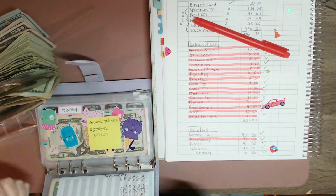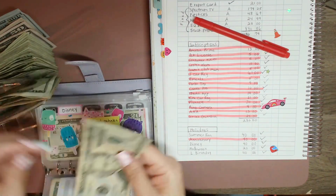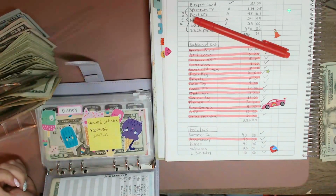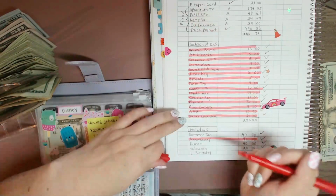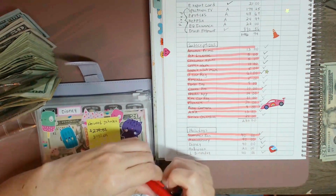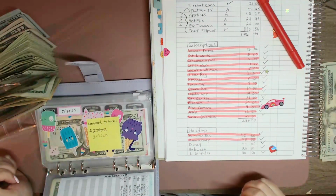Let's see. Oh, my summer fun envelope actually is in my purse. So I'm going to go ahead and put $40 aside for that, just over to the side here, because I forgot to grab that before starting to film. But my summer fun envelope is going to get $40. And that's just for my kids and I to do stuff over the summer while they're on their summer break.